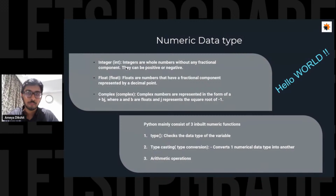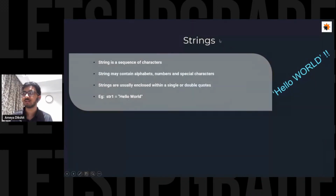And third is the arithmetic operators. Whenever numbers are involved, arithmetic operations are always possible, let it be addition, subtraction, multiplication, or division. All of these are possible whenever numbers are involved. We will study this in more detail in tomorrow's class. For now, you just need to know that whenever numbers are involved, we can use such operations.